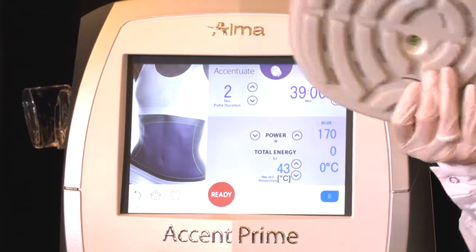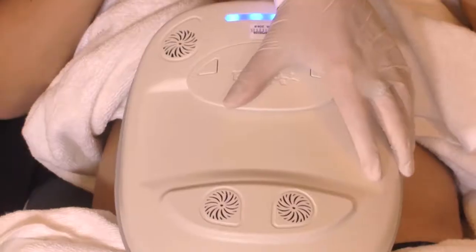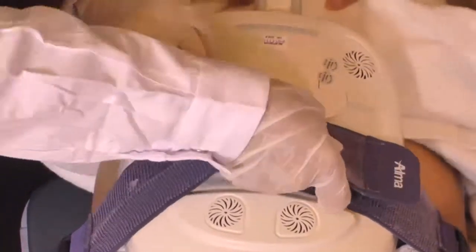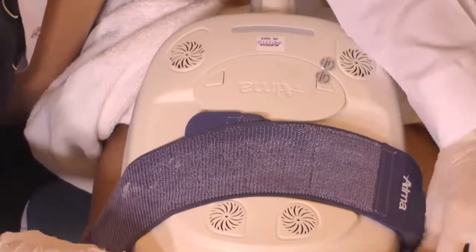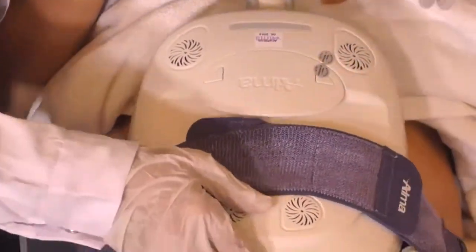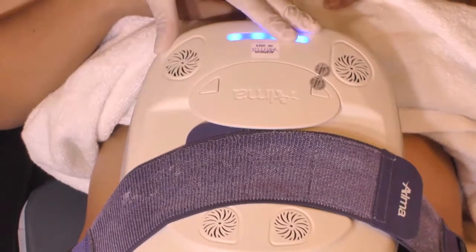So this is connected by, we have a special mat that is easy to clean, and the patient is lying on the mat, and we are connecting the handpiece just with these straps. So again, this is a hands-free technique. It's just recently launched, and it's already been used in many clinics, so we are getting very good feedback on this handpiece. So again, this is the second stage after using the ultrasound.